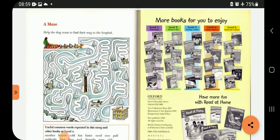A maze. Help the dog team to find their way to the hospital.